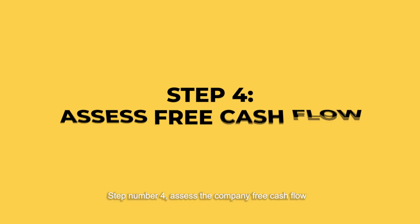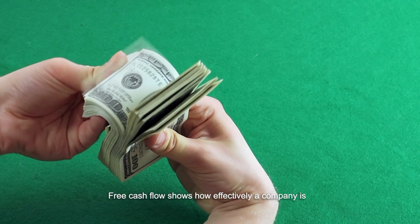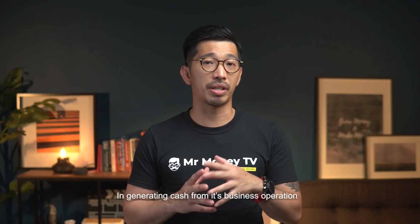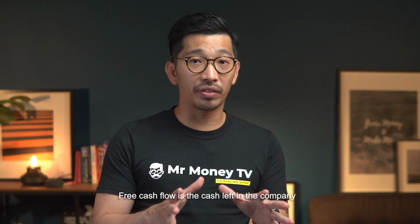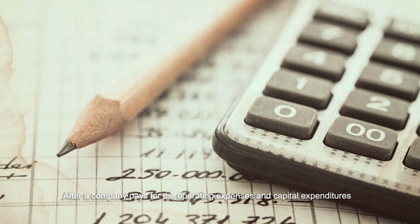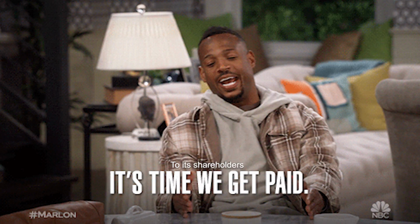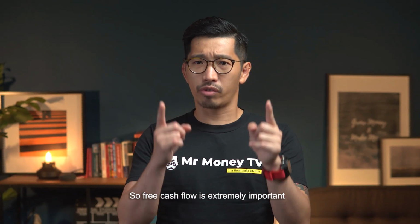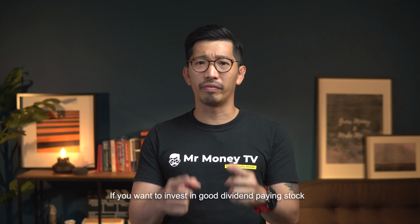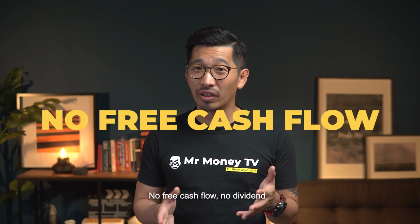Step number 4, assess the company's free cash flow. Free cash flow shows how effectively a company is generating cash from its business operation. Free cash flow is the cash left in the company after a company pays for the operating expenses and capital expenditure. With this, the company can pay dividends to its shareholders from their free cash flow. So, free cash flow is extremely important if you want to invest in good dividend paying stock. In a way, we can say no free cash flow, no dividend.